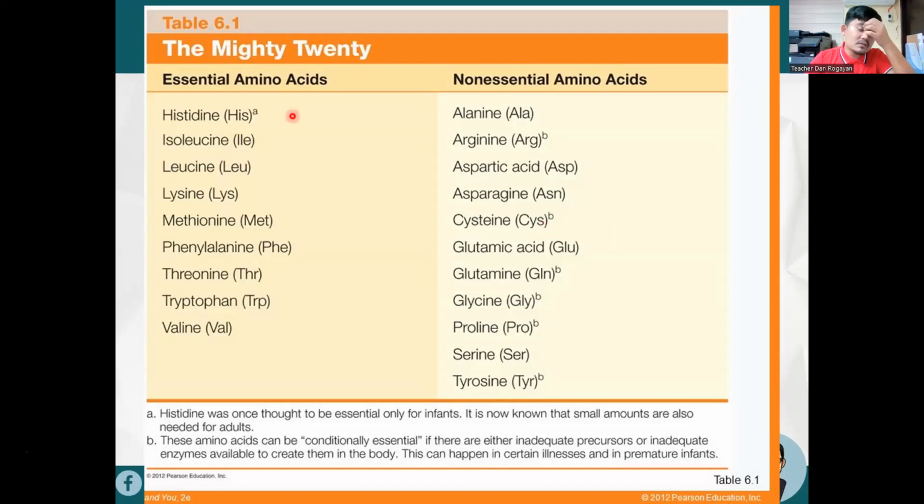So we have histidine under essential amino acids. We have histidine, isoleucine, leucine, lysine, methionine, phenylalanine, threonine, tryptophan, and valine. So basically, these are considered our essential amino acids. While the non-essential amino acids are alanine, arginine, aspartic acid, asparagine, cysteine, glutamic acid, glutamine, glycine, proline, serine, and tyrosine. All right.